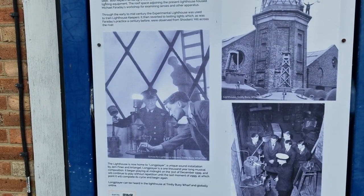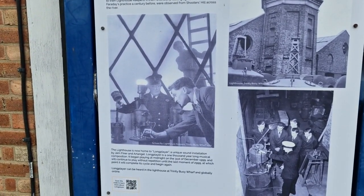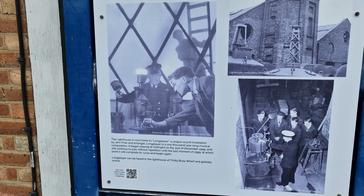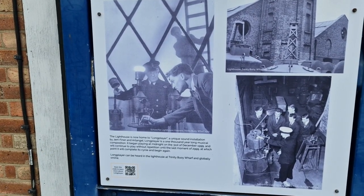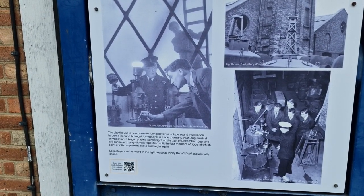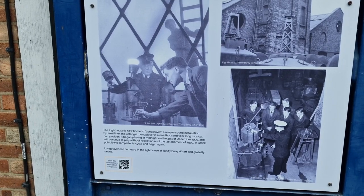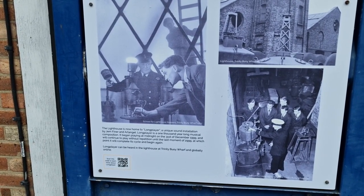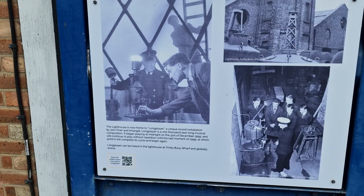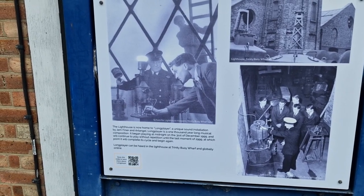The lighthouse is now home to the Longplayer, a unique installation by Jem Finer and Artangel. Longplayer is a 1,000-year-long musical composition. It began playing at midnight on the 31st of December 1999 and will continue to play without repetition until the last moment of 2999, at which point it will complete its cycle and begin again. Longplayer can be heard in the lighthouse at Trinity Buoy Wharf and globally online, which you will hear when we go inside.